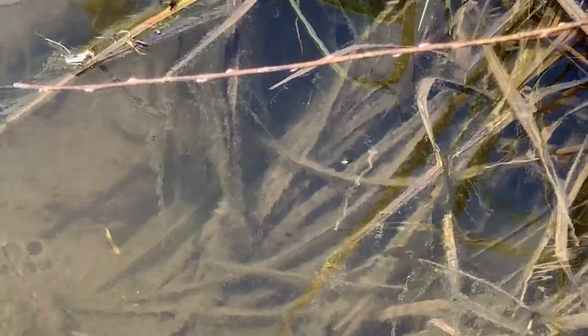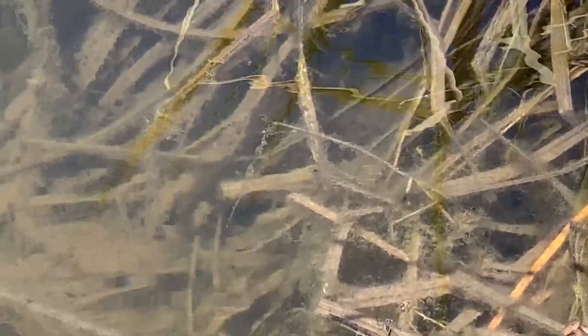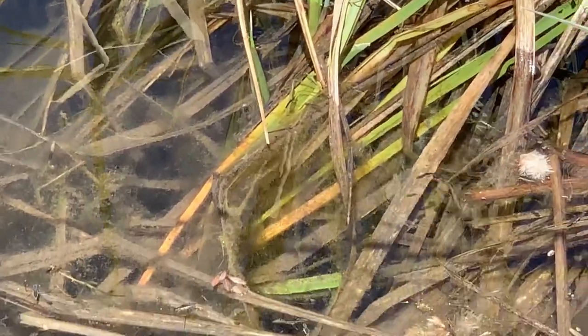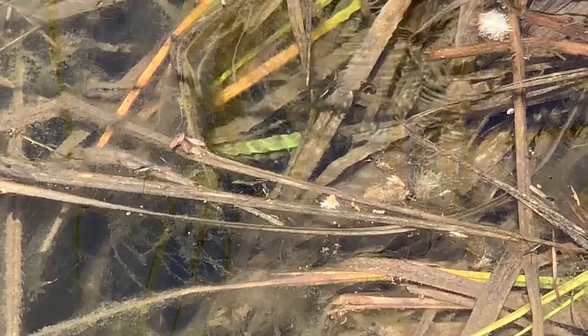Pretty good life. Be a whirligig beetle. Even a hot knife doesn't move through butter that quick. So effortless. Oh, that one was being chased by a water strider for a moment. So much moving around on the surface, under the surface.